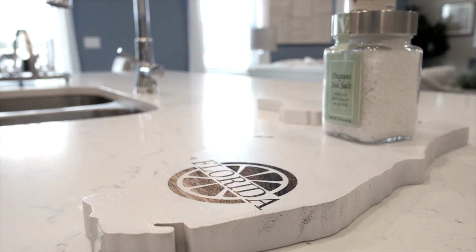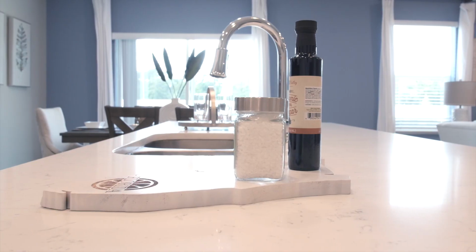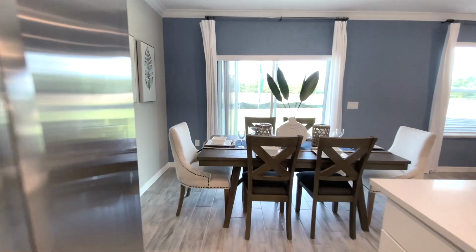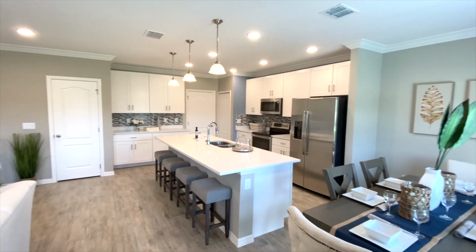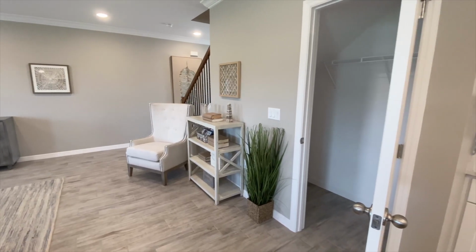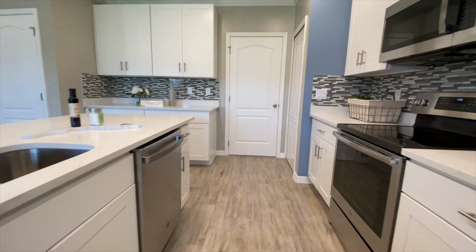You can choose from a wide selection of colors and materials in their in-house design studio, conveniently located right on site. To the side of the kitchen is your dining or breakfast nook, all overlooking the great room. Under the stairs is a large storage closet, and in the back of the kitchen is your garage entry.